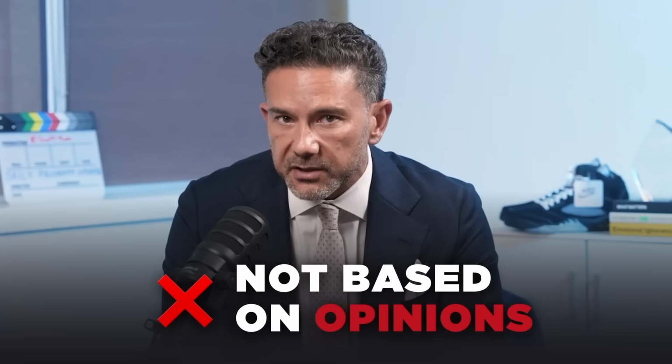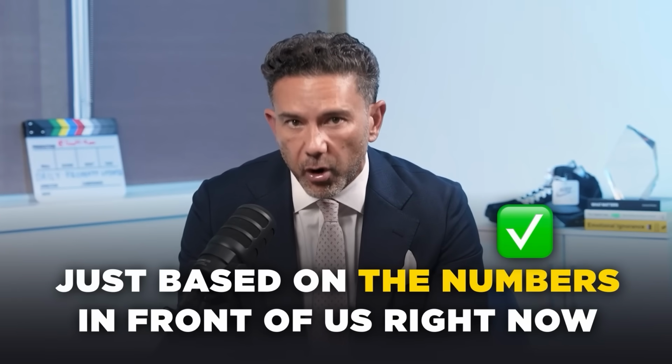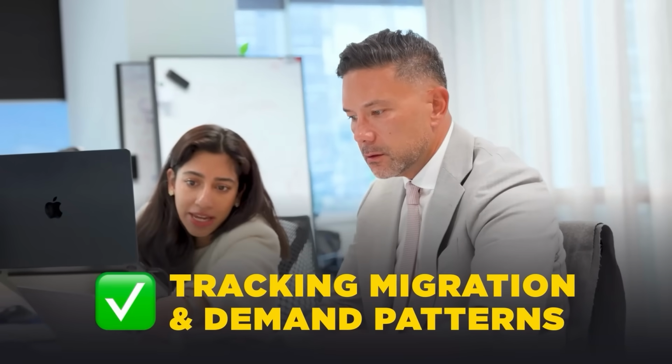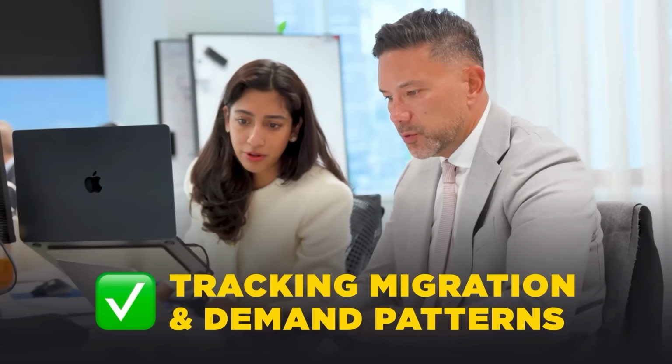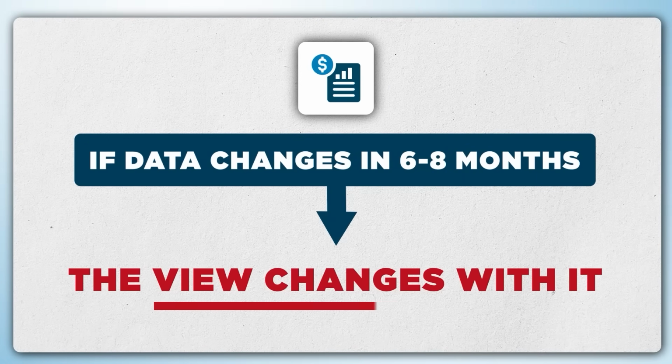Not based on opinions, not based on what people hope happens, just based on the numbers in front of us right now. The research team here have been analyzing supply data down to a suburb level, the only group in the country that do this, tracking migration and demand patterns, again at a suburb level, and running different interest rate scenarios to understand what actually moves the market. And here's the key thing that I want to share. If the data changes in 6 or 8 months, the view changes with it.